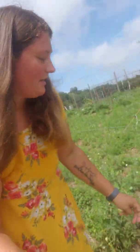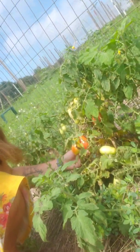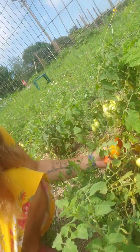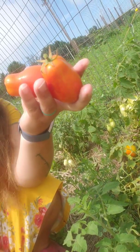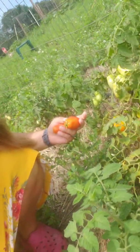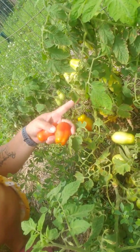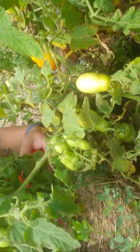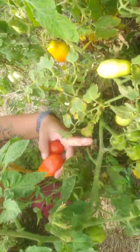Really, the Romas are starting to turn. This plant in particular has been very prolific. We have harvested, I'm actually going to pull this one and this one. We have harvested probably 7 or 8 Romas off of this plant, and you can see that it is still, look at all of the, and it's down on the ground because I didn't trellis it up as well as I had thought, but it's really doing well. So we're just gonna let it keep doing what it's doing.